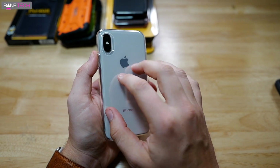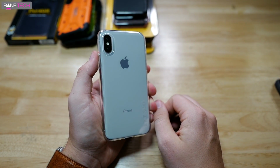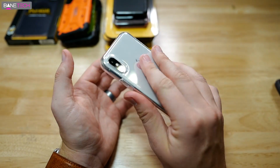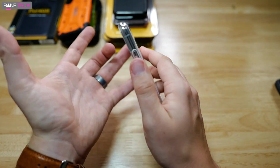So maybe if they would come up with a glass feeling, like a tempered glass kind of feel on the back or something like that, it would maybe win me over more. But I just prefer not to have that grimy feeling. And that's what these cases tend to kind of do at times.